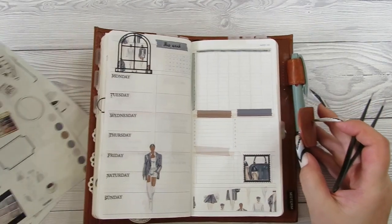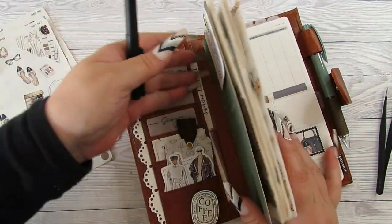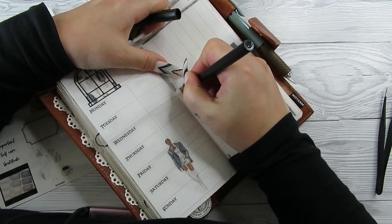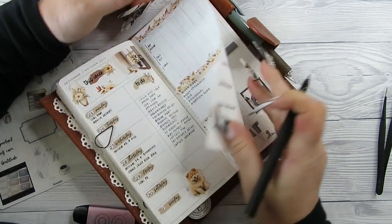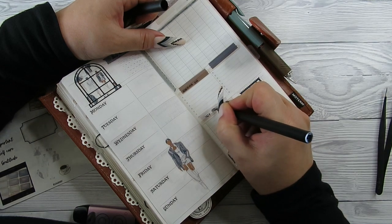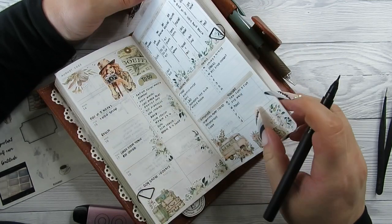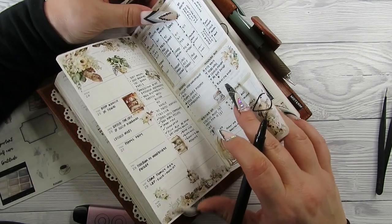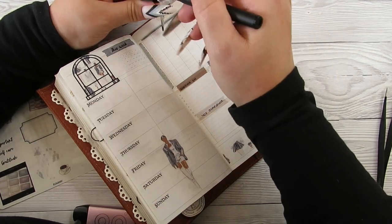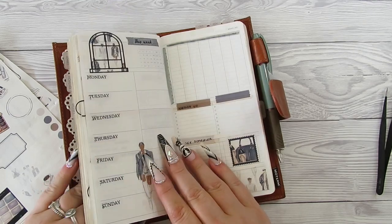Right, so are we done? Let's do our little lists. I didn't do the food shop this week, so I don't know what the meals are. So I'm just going to do waiting on and YouTube schedule for now. And then I will do the reoccurring tasks.